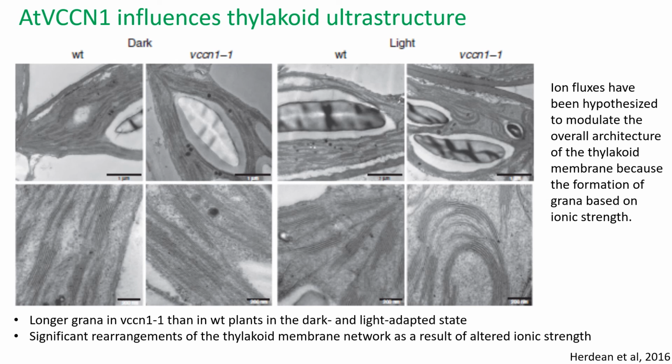Previously, ion fluxes have been hypothesized to modulate changes in the thylakoid membrane architecture. So in order to look if there is any thylakoid ultrastructure changes due to presence of ATVCCN1, there were studies done using the wild type Arabidopsis thaliana leaves using transmission electron microscopy versus studying the Arabidopsis thaliana leaves for the mutant VCCN plants, also referred to as VCCN1-1.